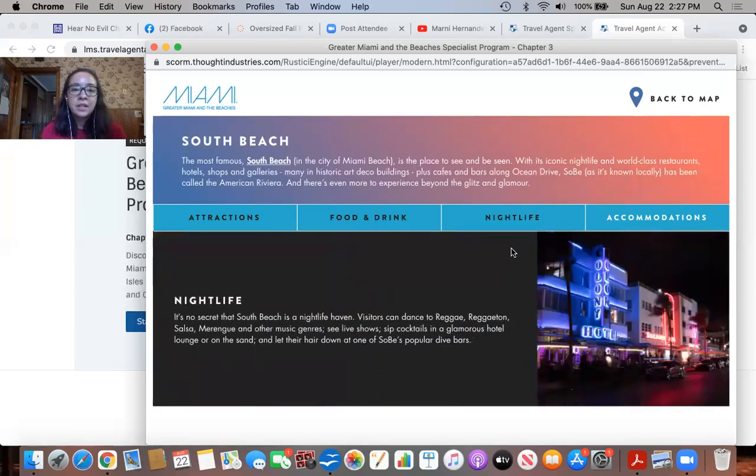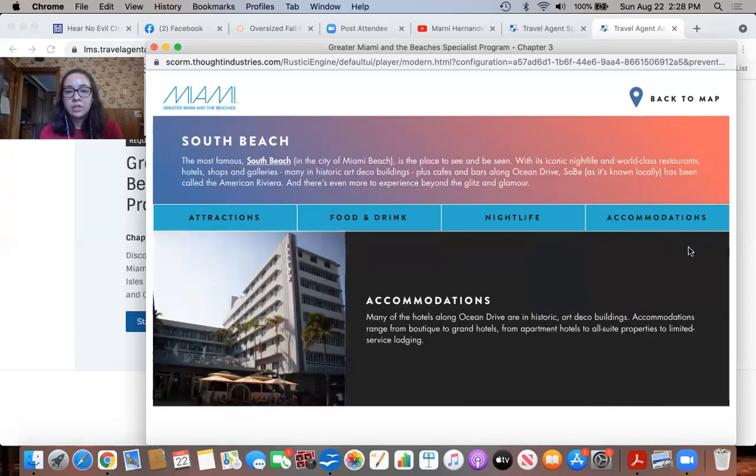All right, nightlife. It's no secret that South Beach is a nightlife haven. Visitors can dance to reggae, reggaeton, salsa, merengue, and other music genres, see live shows, sip cocktails in a glamorous hotel lounge or on the sand, and let their hair down at one of SoB's popular dive bars. Okay. And accommodations.